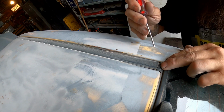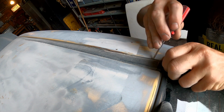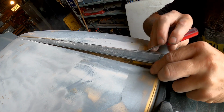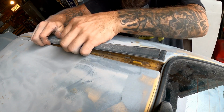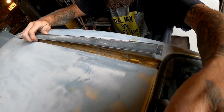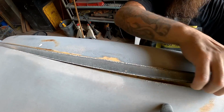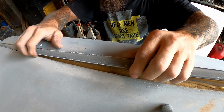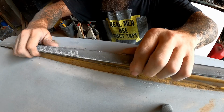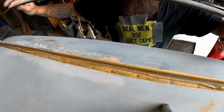All right, so we're gonna start on the other side. We're gonna get in here and remove that molding just like we did on the other side. Just wanna get underneath it there and break it loose a little bit. You wanna be real careful, you don't wanna bend it. Just work your way down. Some of these are stuck on with two-sided sticky tape, and then some of them clip on, and this particular one clips on. Very easy to take off.